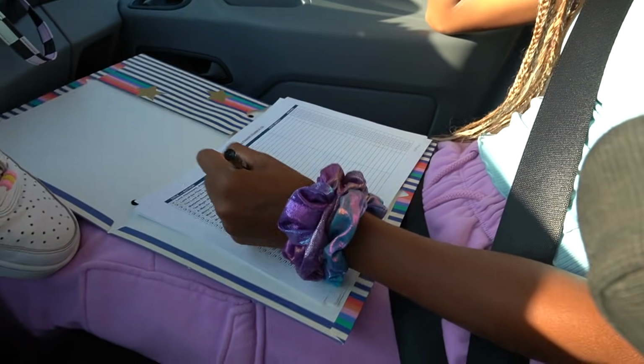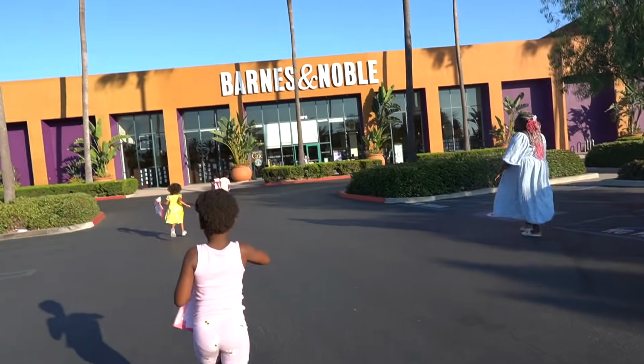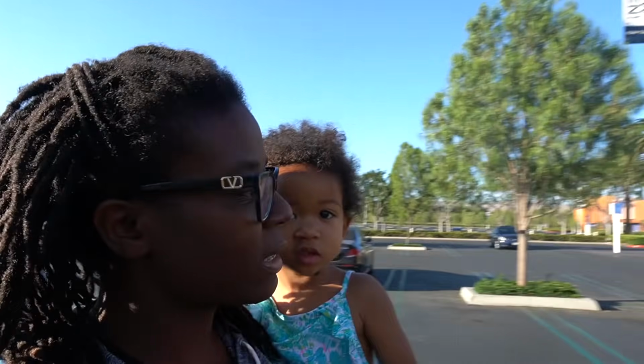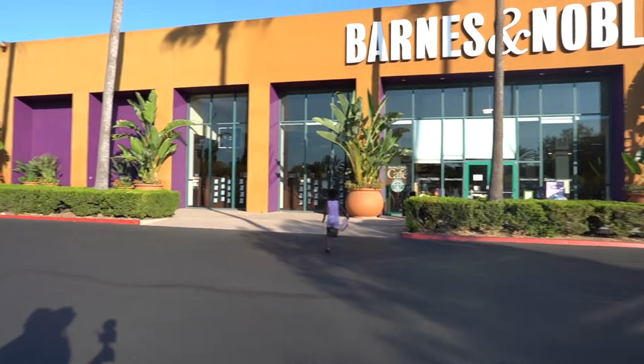Kylie's trying to get a jump. You want to run too? You're a little bit too little. Yes? Okay, 1, 2, 3. Whoa! You're going to be a sprinter.